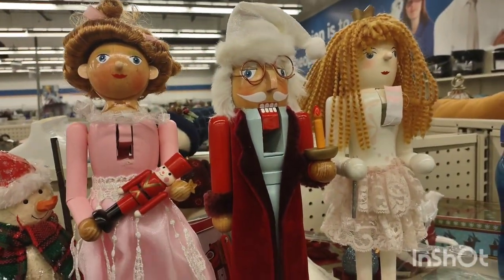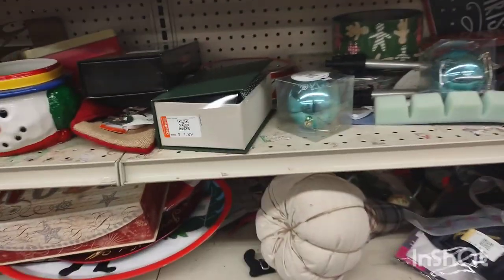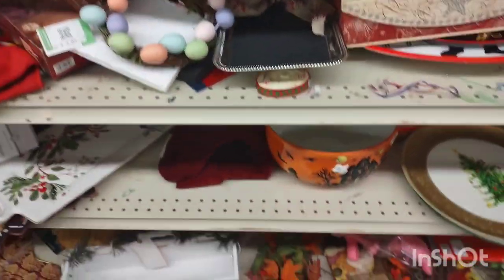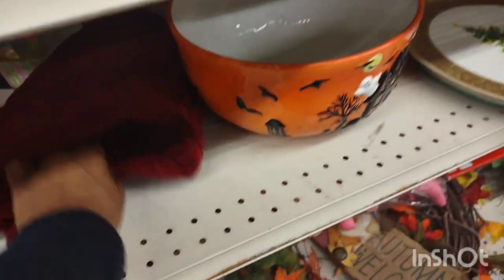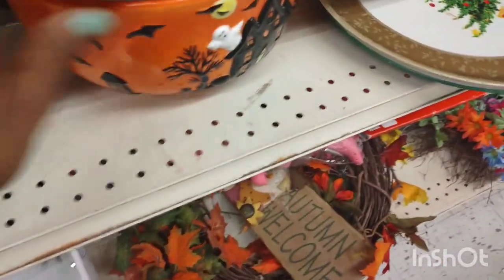And then here's another one. Isn't she beautiful? Those were darling. Oh my goodness. And she's carrying her baby nutcracker. That's so cute. And it was hard to leave those behind. They really were. I just left because I know I don't need them. And if I had a friend named Scott, I would have bought that for him. That was gorgeous. A Christmas stocking.